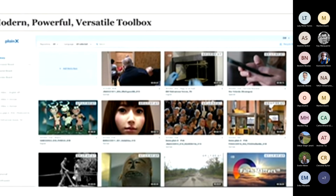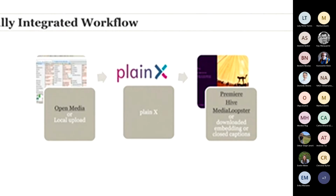And many of you are familiar with this view. It's a modern, powerful, versatile toolbox, and you see the library here. In this case, we're mostly dealing with videos. It gives the videos and stores them, and we can do many different things with them. This is basically the first view that we have within PlayNext. We'll go back to details on that.